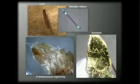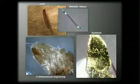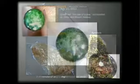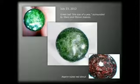This woman's body has emitted twigs and leaves, as well as metallic forms that are etched or engraved, bearing letters or symbols. Just last month, a green ball the size of a pea encased with fibrous growths came out of her. This was not inside a tube. Its surface was textured, she said, like painted styrofoam. There was also this red textured donut the size of an aspirin.